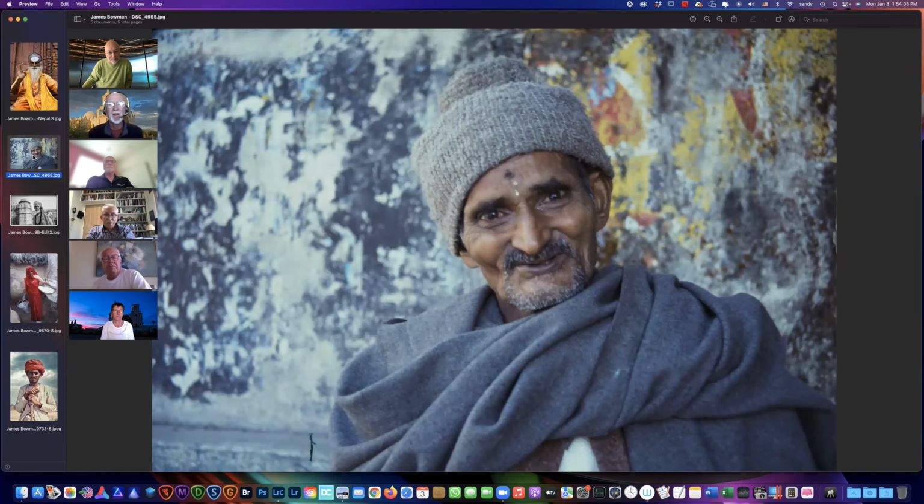This guy is from, well, maybe you've heard of the tea plantations. He was near a tea plantation in India, and I caught this guy. He had a nice face, a kind of nice jolly face. Now he is a little soft, and I'm gonna try the new sharpen that Topaz has out.